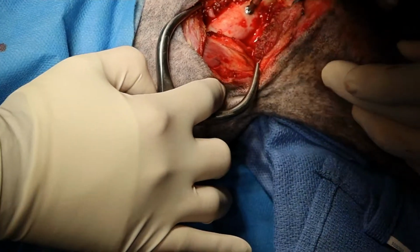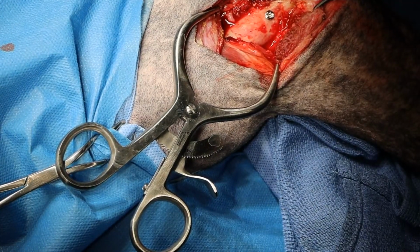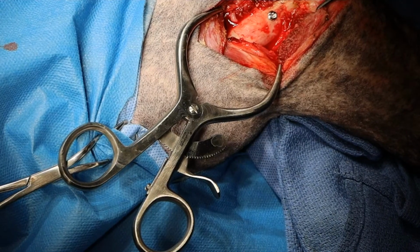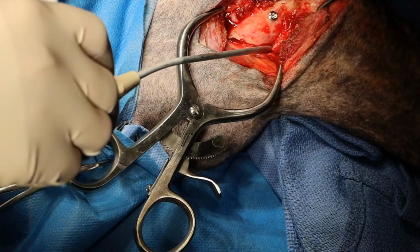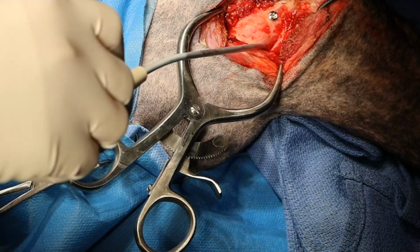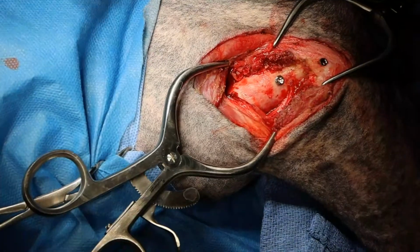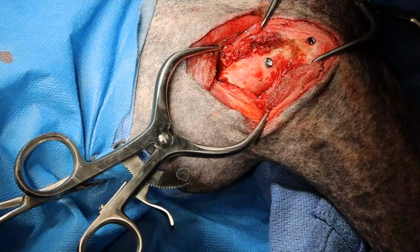We got a question saying, is it possible to approach it with a C-shaped cut on the caudal aspect of the elbow? Possible to approach it with a C-shaped cut. I'm not sure what you're referring to. Can you explain that a little bit more clearly, please, your question? A C-shaped cut on the caudal aspect of the elbow. I'm not sure exactly what you mean.